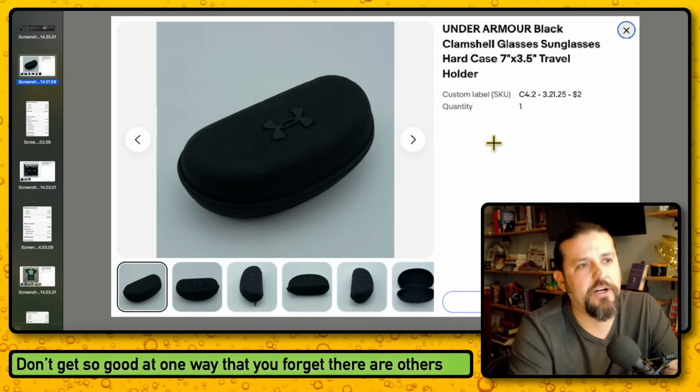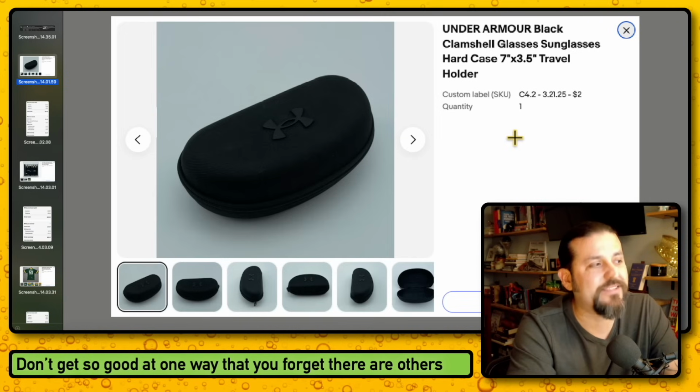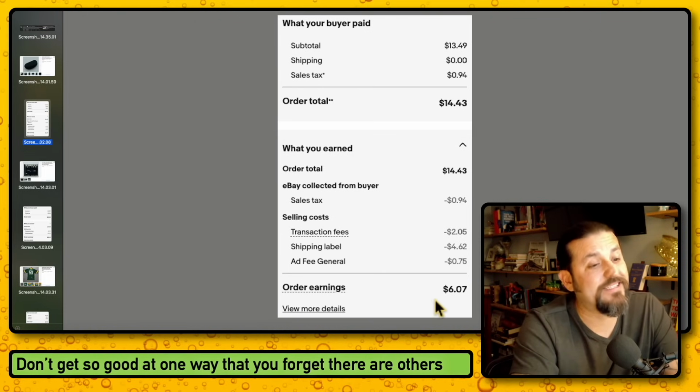Next, here we have Under Armour Black Clamshell. Okay, this is one of the lower end items, but always sells because these are necessary. I bought this for $2. Sold for $13.49 free shipping. After fees and everything, I brought home $6.07. I was like, well, Damien, that's not a lot of money.